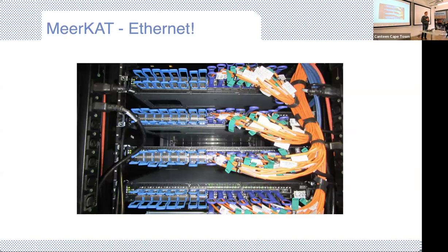We use just Ethernet. It is a little bit faster and a little bit more expensive than the kind that you plug into your fiber router at home, unless you've got a very, very nice fiber router, in which case I want to know who your provider is.